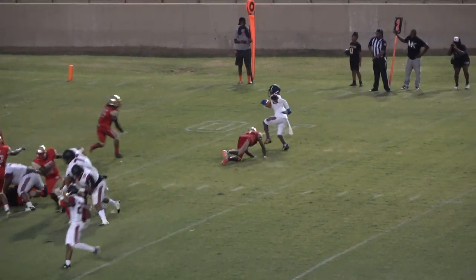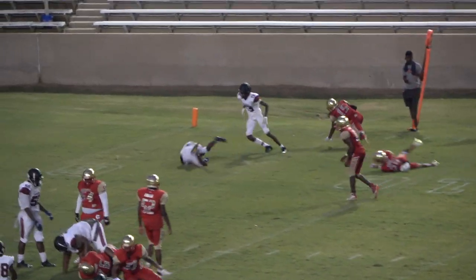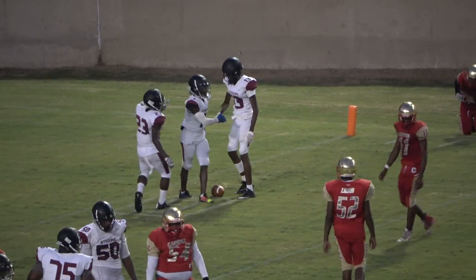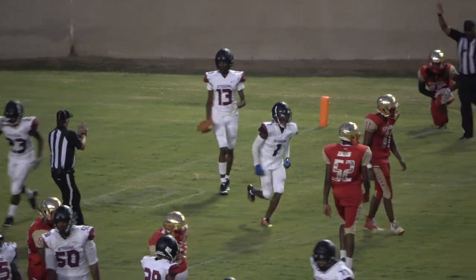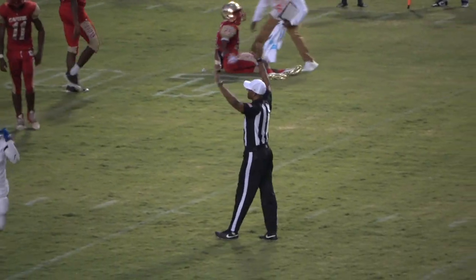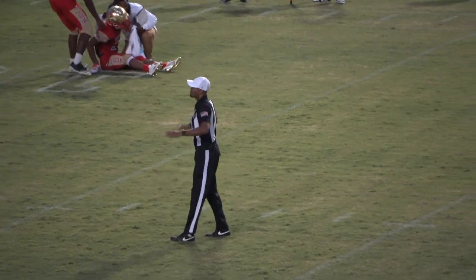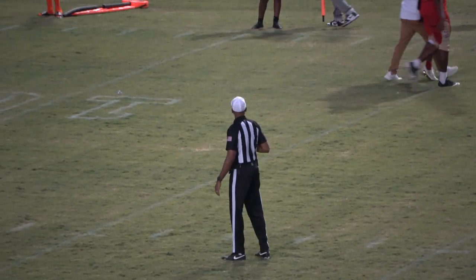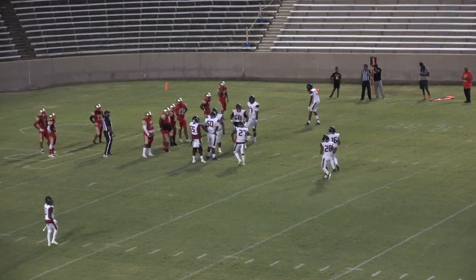Quarterback keeper. Jukes one guy, gets away. He's on his feet. Oh, wow. Made a couple of guys miss and tripped up right about the 5-yard line. Player down right about the 11-yard line. Cramps. First and goal.